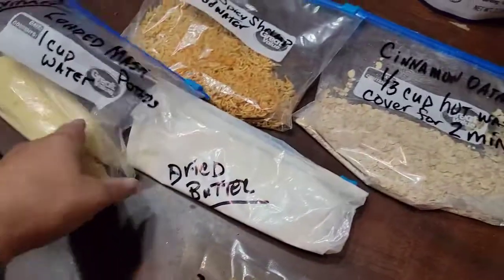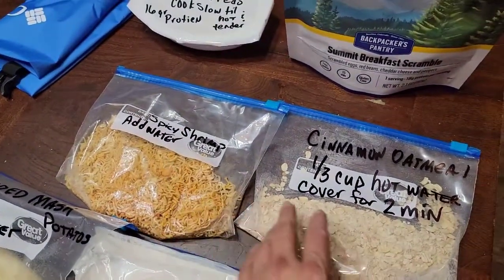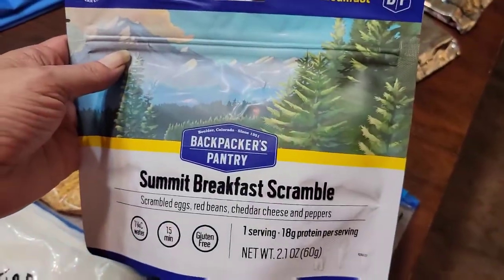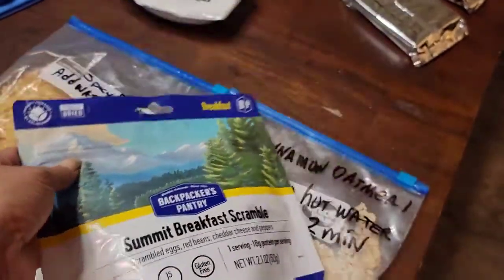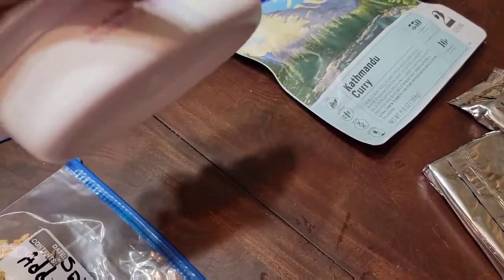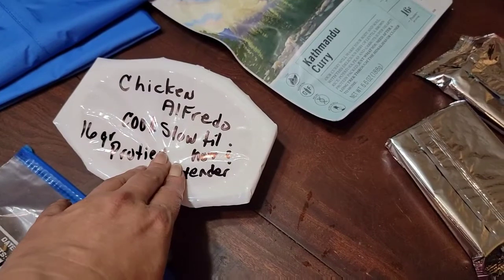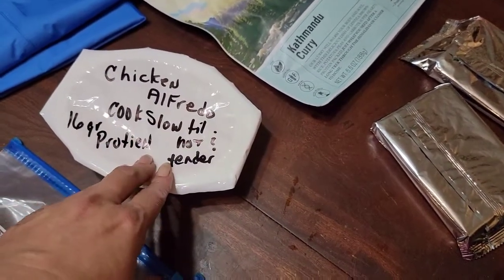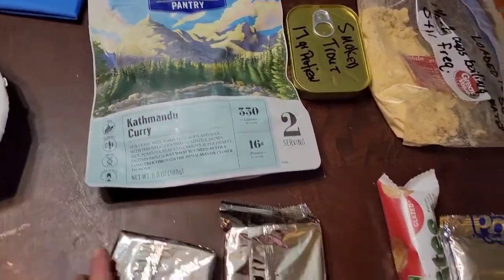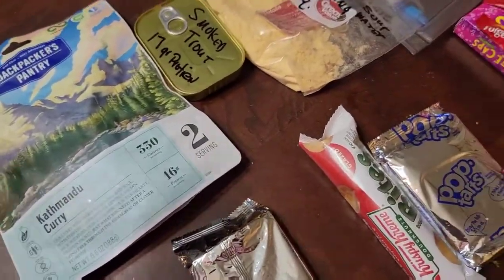And then he's got some mashed potatoes, and he does like ramen, so he did some spicy shrimp ramen. He's got some oatmeal. He's got a Backpacker's Pantry breakfast scramble. Delicious. He's got some chicken Alfredo. This is just one of those little microwave meals, but he's going to put it in his pot and cook it. He's going to repackage it, so he doesn't have to worry about carrying all the packaging. And then he got some curry, and he likes him Pop-Tarts, so he's gonna have some Pop-Tarts.